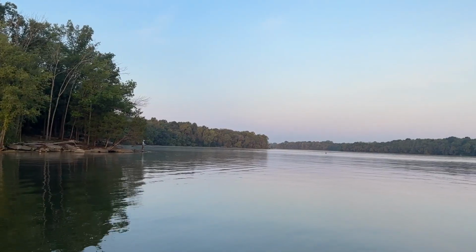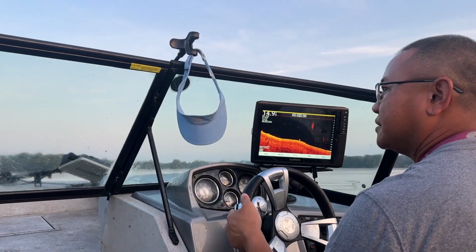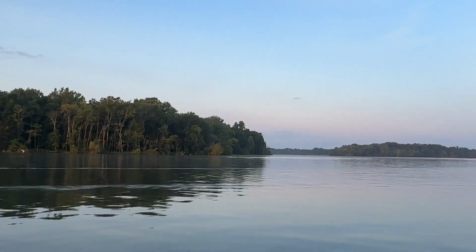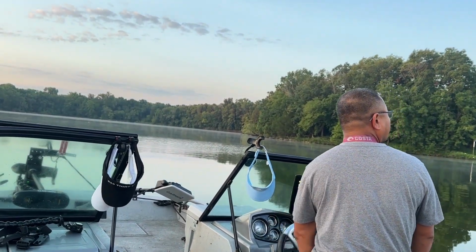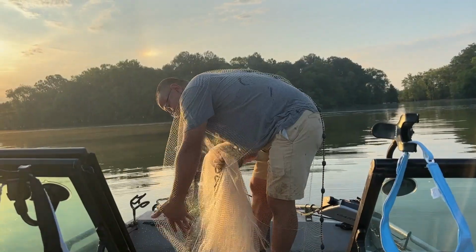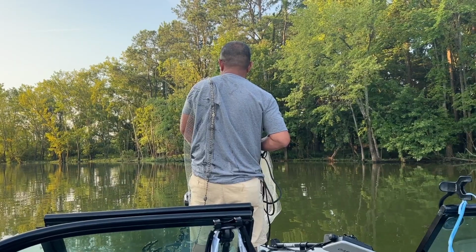So we started out idling out from the boat ramp and got on plane, went to a little secret spot there to catch some bait. Had to do a little bit of scanning around and look for these guys. It's not like you just pull into a pocket or a cove and cast a cast net and get a fish. And so I'll let Kay talk a little bit about them.